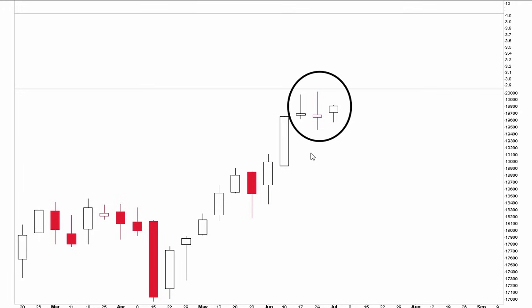Will we close below this low by the end of the week or not? Or again, maybe we get another reversal bar, just continue to do the side step, maybe go a little higher, but go sideways as we did here before we got the reversal.